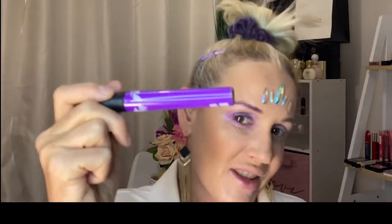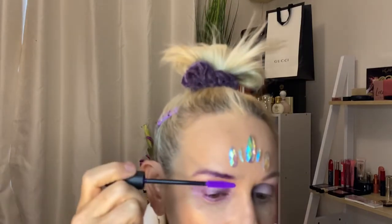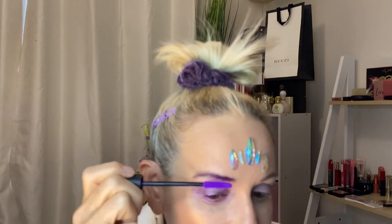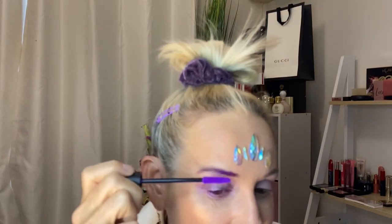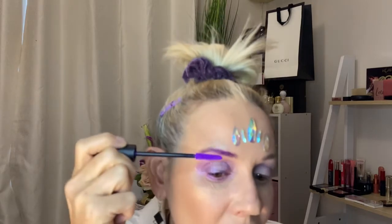So I have come in with the purple mascara onto my lashes, I have come in with that same mascara across my eyebrows, which I think looks really cool. I'm going to do that again. And it actually stiffens them up. It's pretty cool, actually. If you think about it, it's just hair anyway.